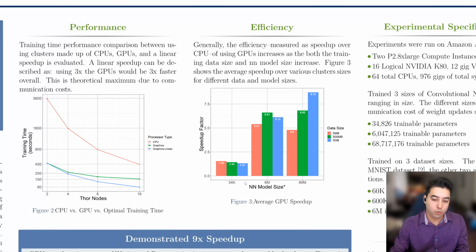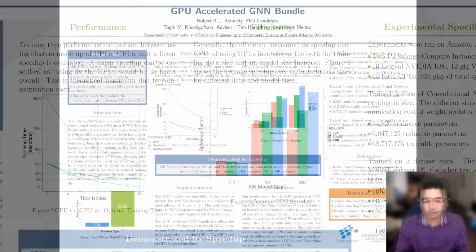Moving further to the right, you can see the model becomes very large and the data set becomes very large. The efficiency increases the most. So the larger the data set size and the larger the neural network model size, the greater benefit you will have when using a GPU. As I said earlier, traditionally deep learning models are both very large and benefit from training on very large data sets. So as you can clearly see here, the need for a GPU-accelerated GNN bundle is quite real.